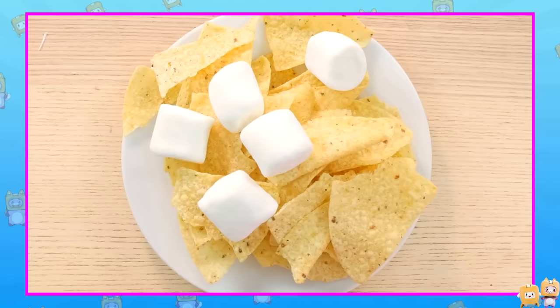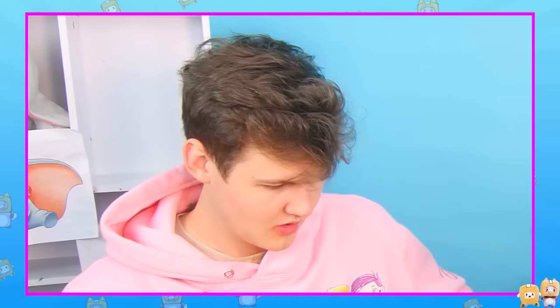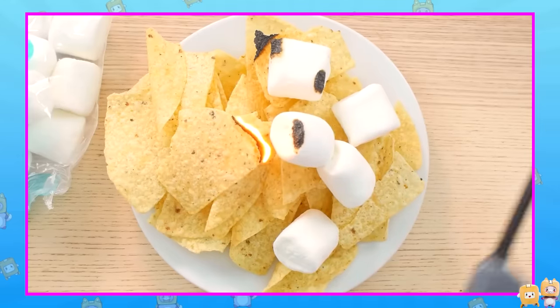Oh, okay. Okay, so we have the marshmallows and the chips. I'm going to go put this in the microwave and we're going to melt this. No, don't do that. That's no fun. Come on, man. Okay, so I actually have this lighter. Okay, cool. I'm just going to give him a nice little toast here. Okay, cool. Okay, it's actually on fire. What? It's on fire. Wait, it's actually on fire.